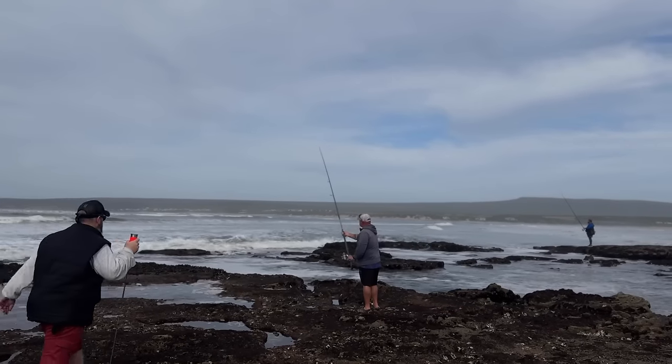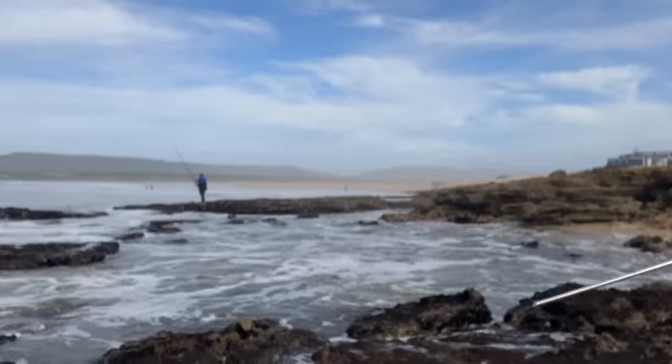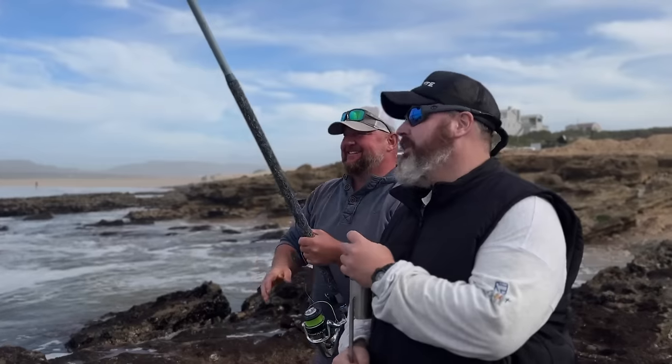This is a boomerang. You can keep on casting all day if you cast like that. No problem. Just show me where to stick my walking stick and you're good.